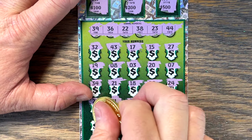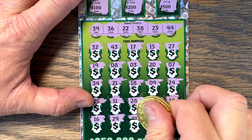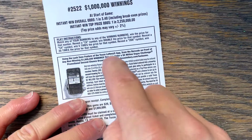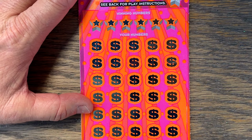All right, we can do it on the last row. 16. We've had so many last spot saves, you never know. You just never know. 41, 40, come on right here. And no, nothing on that one. All right. So we just have one $20, 1 million winnings. Ticket number 10. This is a match and win, or a 2, 5, or 20 times symbol. All right, just takes one.